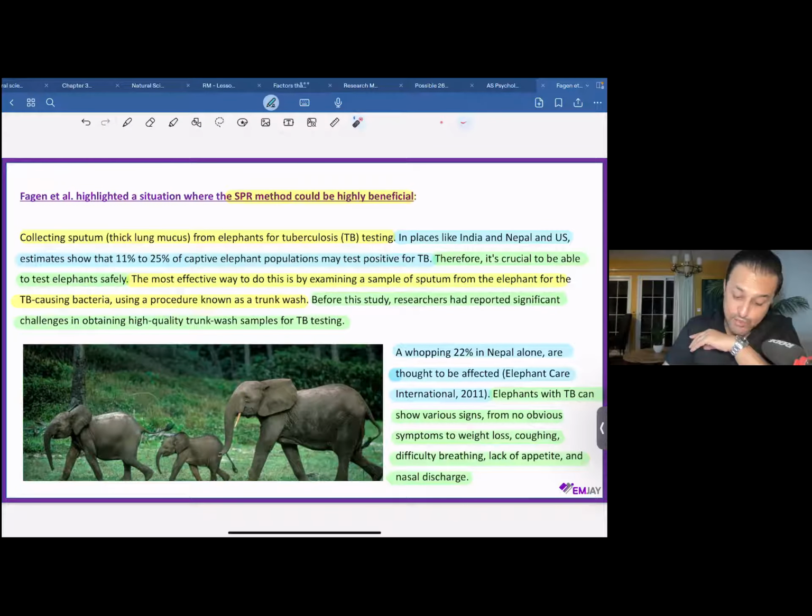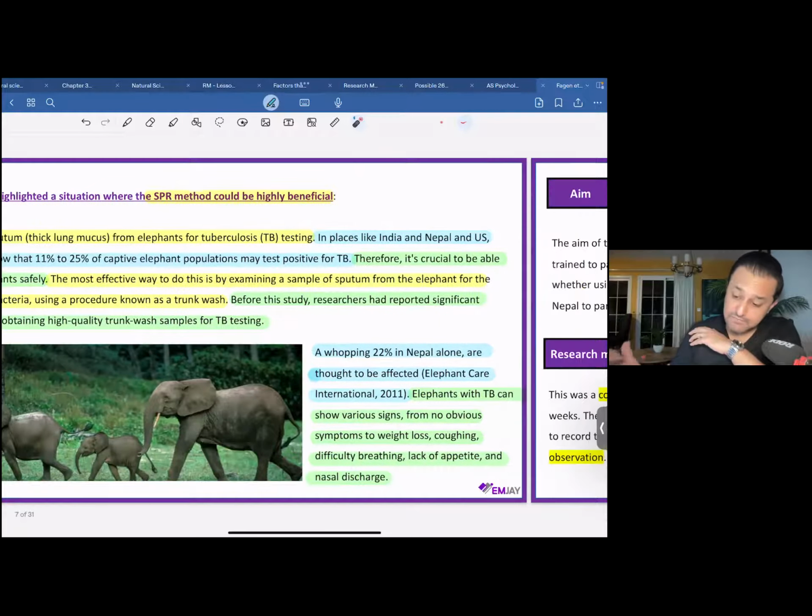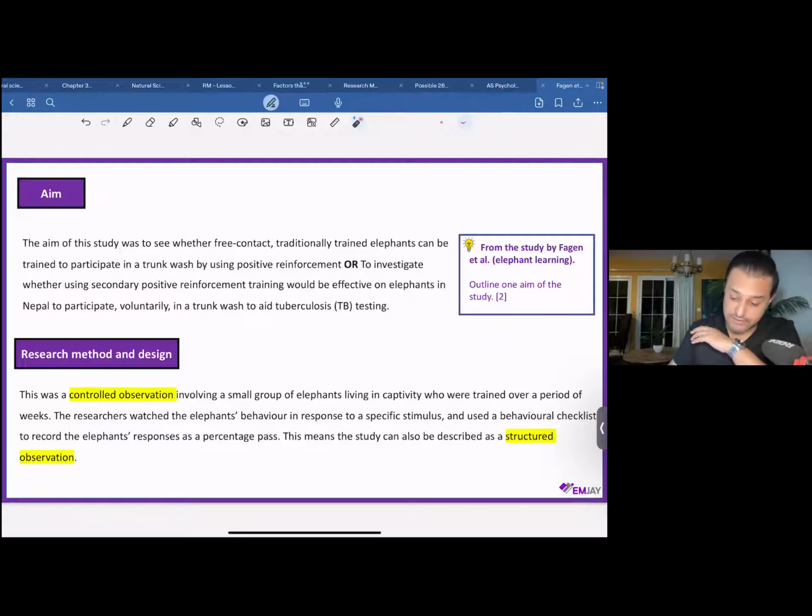Now, we just spoke about how Fagen et al. had highlighted a situation where SPR method could be highly beneficial. The idea is to collect a sample that contains sputum, that is thick lung mucus, to test them for TB. Why so? Because in places like Nepal, India, and US, around 11% to 25% of the elephant population is being tested positive for TB. And for Nepal alone, it is 22%. That's quite a lot, right? Taking this ahead, let's move on towards the aim of the study.